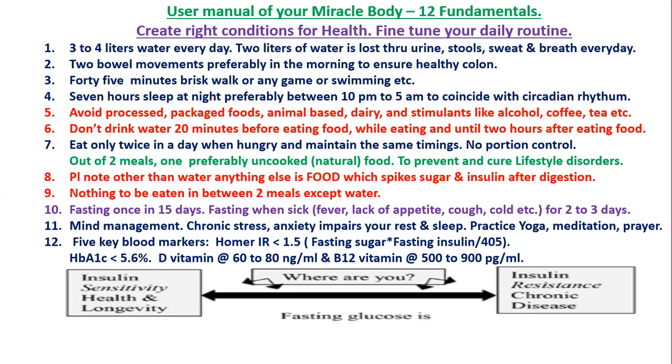Whatever time you get up, preferably get up before sunrise, the best thing. Immediately after getting up, you drink 1 liter of water. After drinking water, don't engage in any other activity. Focus on your stomach to go to the toilet. Friends, the importance of this cannot be explained enough. Why I'm saying this: if you don't focus, you will never be able to go to the toilet.